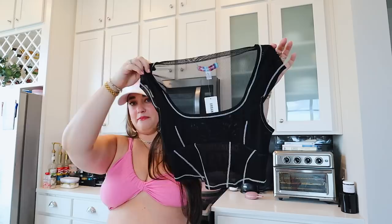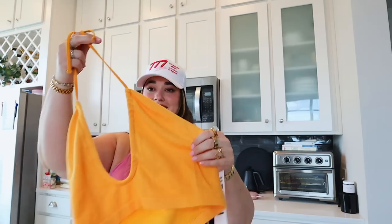Next up, I got another top in two colors because I loved it so much. This is just a little bandeau top with a halter and you can scrunch these down or up. I love the orange color and I got it in black as well. And then look how freaking cute this is.